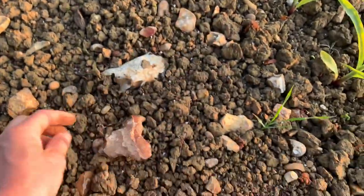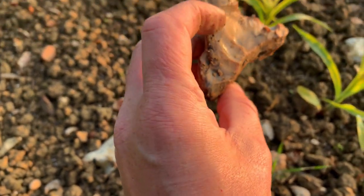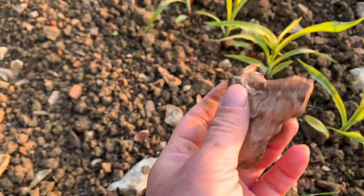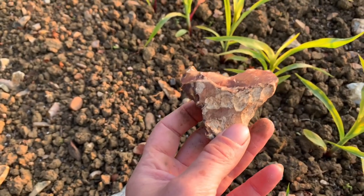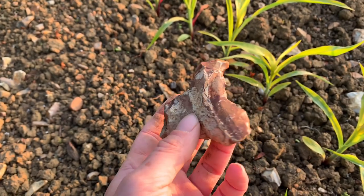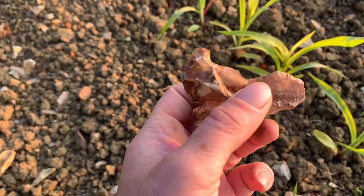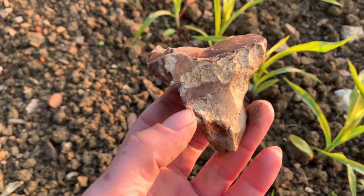Okay, that's cool. I've just picked that up from down there. And that's a very early axe, or a very primitive chopping tool. So we're looking at a very early Mesolithic, or even perhaps a late Palaeolithic item here. That's nice.